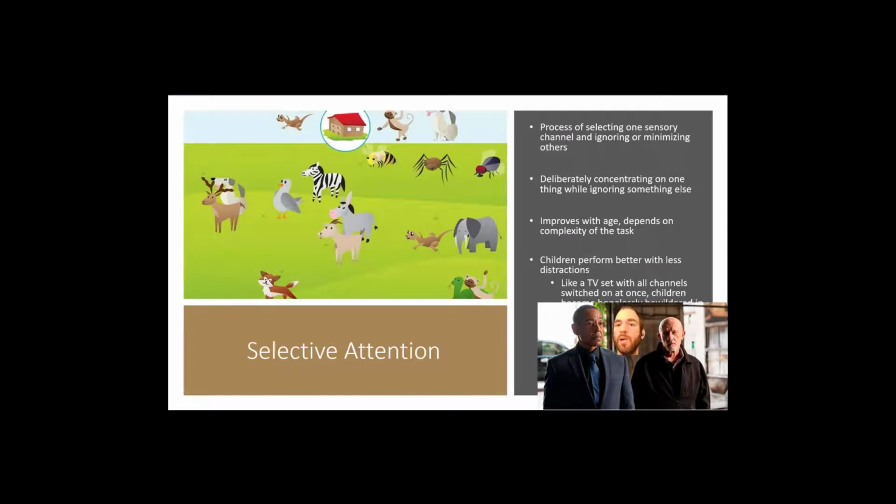Selective attention, the process of selecting one sensory channel and ignoring or minimizing others, deliberately concentrating on one thing while ignoring something else. It improves with age, and it depends on the complexity of the task. Children perform better with fewer distractions. Again, kind of stuff we all grew up knowing, that if you have the TV on, you have a lot of noise, children have difficulty focusing on whatever task they're working on, like learning the alphabet.